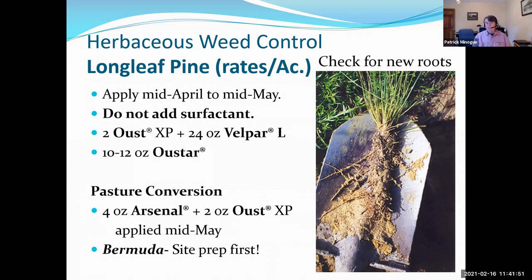I'll just touch on pasture conversion here. And this applies to all the species here. Do site prep before pasture conversion if you possibly can. If not, do some scarification and mechanical work, sometimes even bedding, to open things up and to begin control of the turf, particularly if you have Bermuda grass. That is a very difficult species to control post-plant.